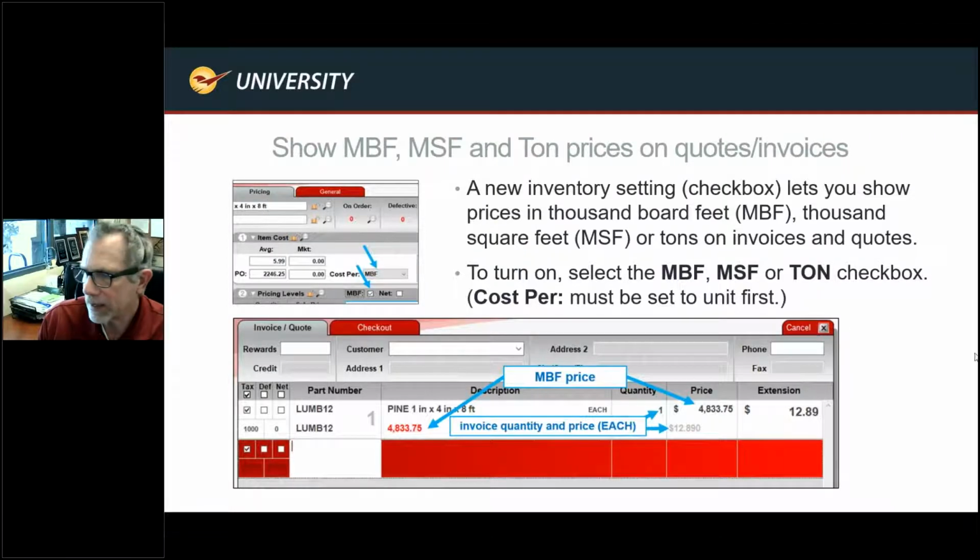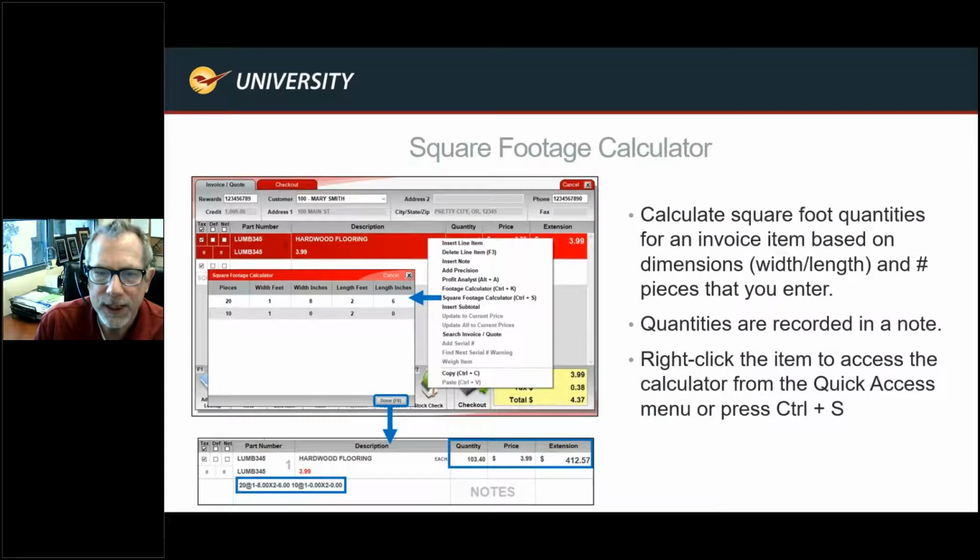All right, next we have the square footage calculator. We've always had the footage calculator, right? Control K, or you go into Edit above and hit Footage Calculator. But now we've extended this to a square footage calculator. So we're able to not only calculate and tally up footage, but also square footage.